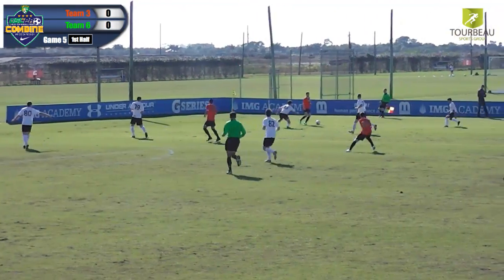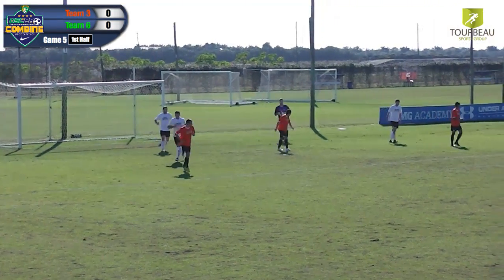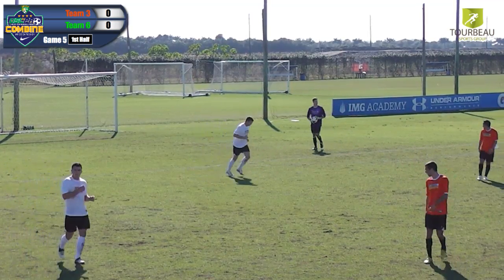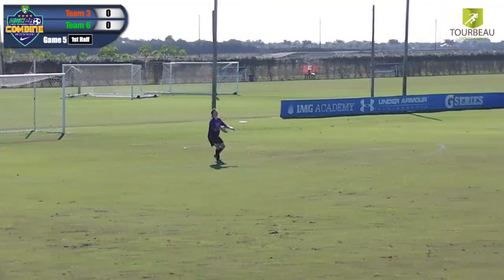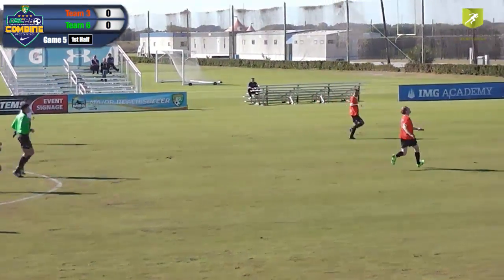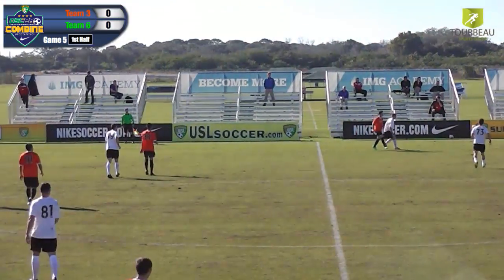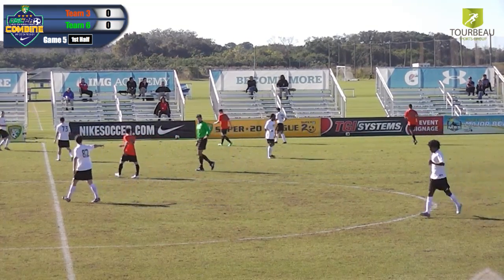Now charging is Gunderson. Holds up. Tries to cross it back in. Almost gets it to Theo Yang, but again, just out of his reach. 15th minute of play, still scoreless at 0-0. Chris Harmon, though, right now with the best shot going off of the left post. Cleared back upfield and knocked out of play.